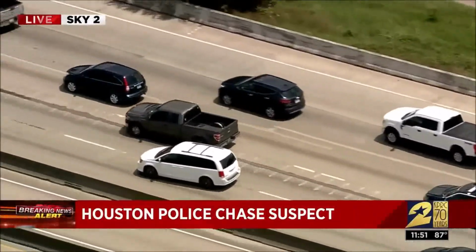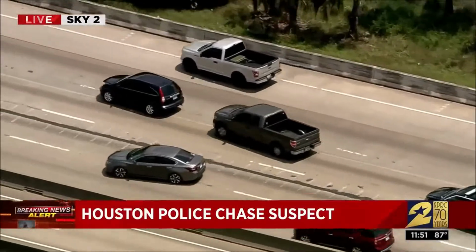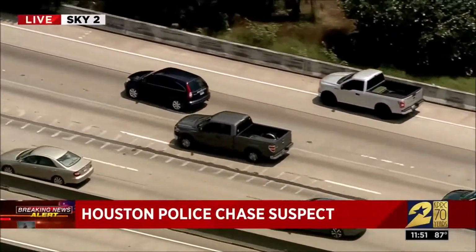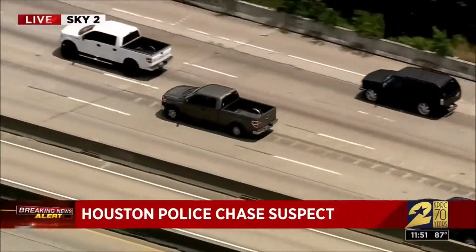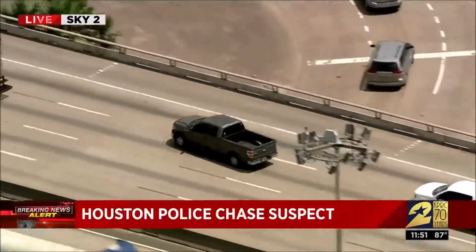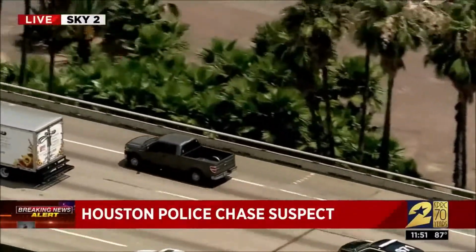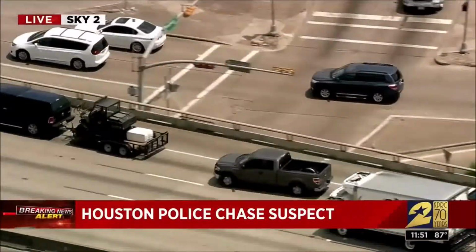as this driver now reaches the downtown area, and is becoming a little sketchier in and out of these cars, because cars are having to slam on their brakes as this driver tries to flee from HPD. And you made a really good point earlier. The windows are tinted, so we really don't know what's taking place inside of the vehicle right now. We don't know how many people are inside of that truck, whether the driver is a man or a woman.